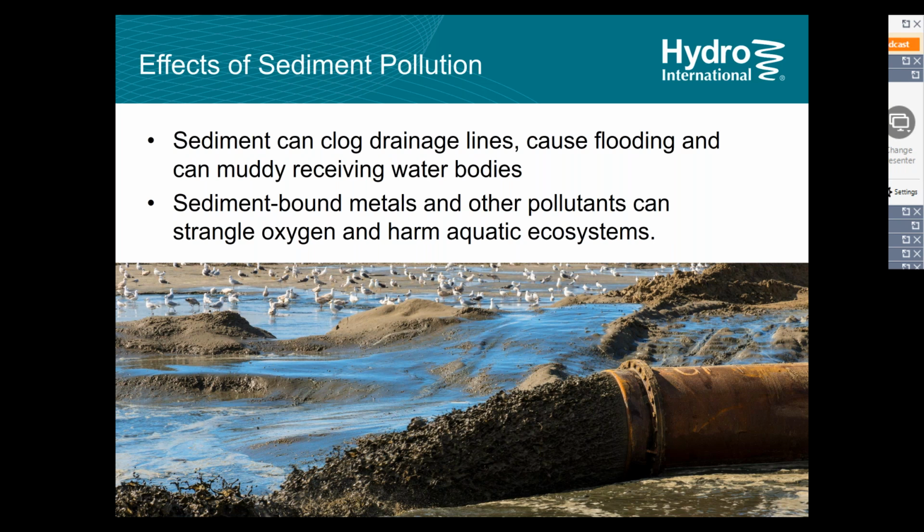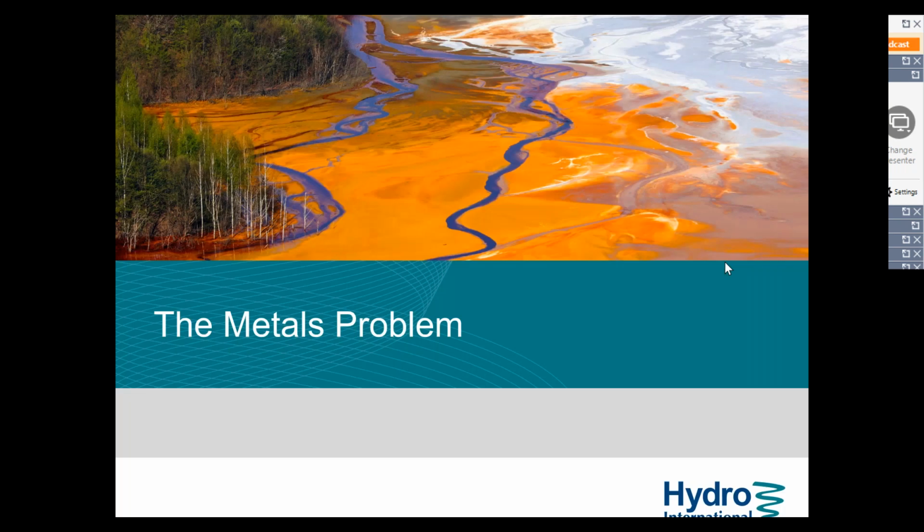There are other pollutants that bind themselves to sediment. Metals are one. Nutrients, often the same, which have other adverse effects in terms of removing oxygen from the aquatic ecosystems. So, significant issue. And in fact, in the same way that so many of you said this is a routine problem that you deal with, sediment is in fact considered to be the most common pollutant that is caused by or is a result of stormwater runoff.